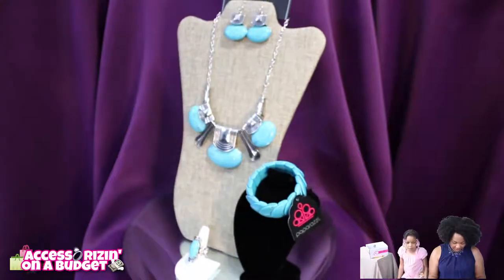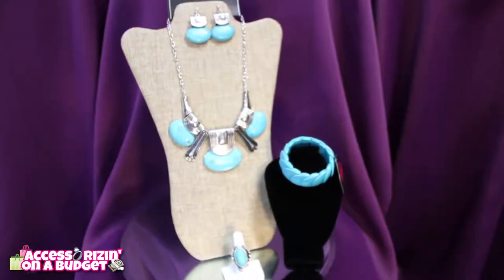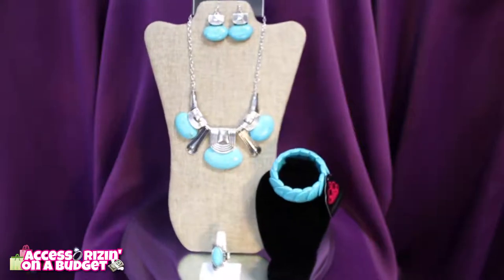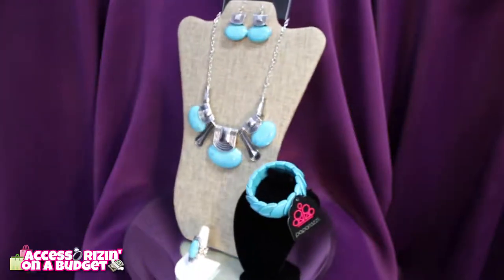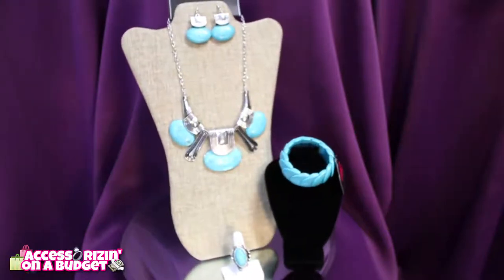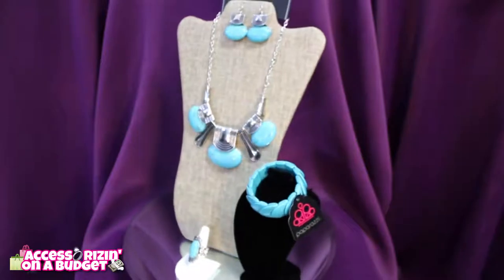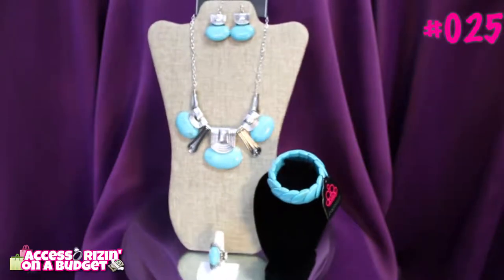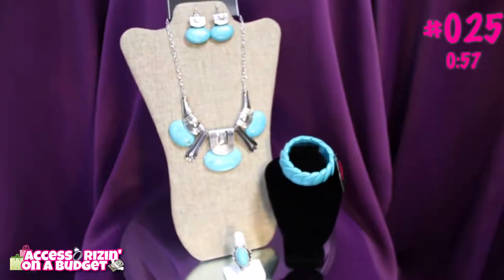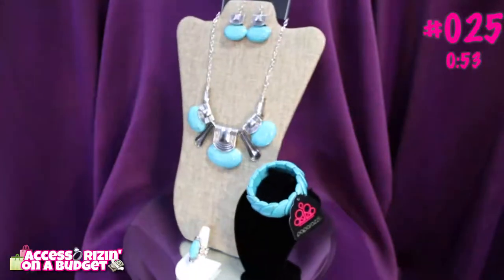Look at this beautiful Z piece. This is called the Rhonda. This is a $25 statement piece. We have the blue turquoise crackle stone on silver. It has a 2-inch extender on a silver chain. That piece in the middle with the complimentary earrings, that is a $25 piece.